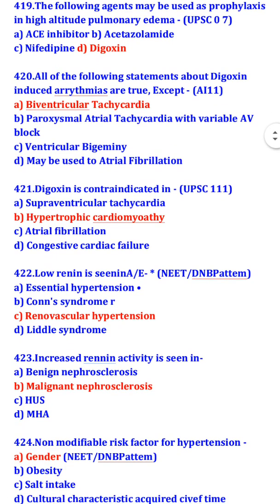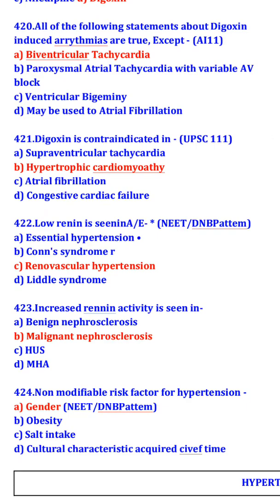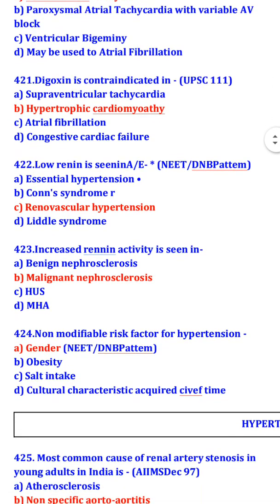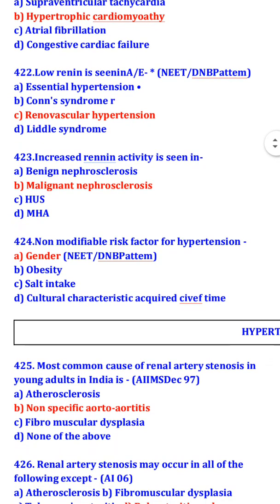Low renin is seen in all except renovascular hypertension. So low renin is seen in essential hypertension, Conn syndrome, and Liddle syndrome. Increased renin activity is seen in malignant nephrosclerosis. Non-modifiable risk factors for hypertension are gender and age; obesity, salt intake, and cultural characteristics acquired are modifiable.